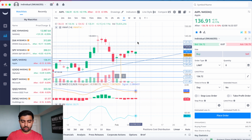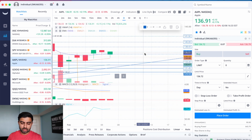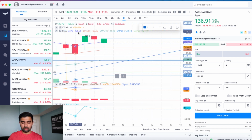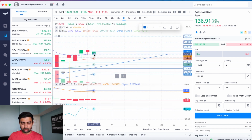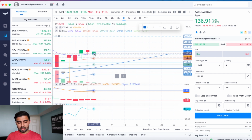Let's take a look at what future levels of support and resistance look like for Apple. As you can see, the 8 EMA was right here at the 136.23 level, which we bounced off of today after that initial dip in the day. We've also got a level of support in the low 136s, at 136.06. Between the 8 EMA and that level, I think the low 136s should hold up as good support for us.